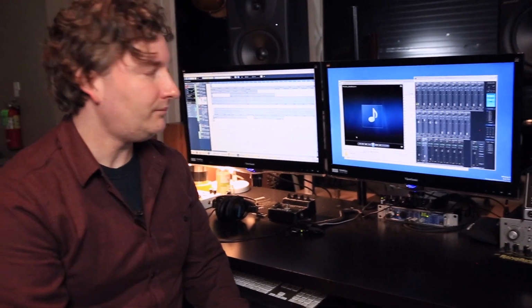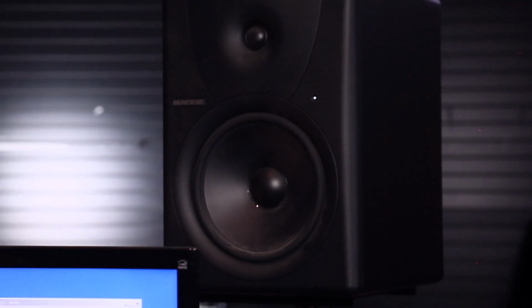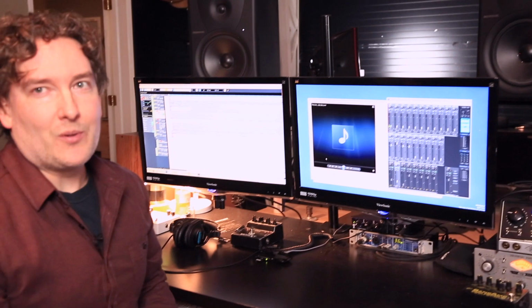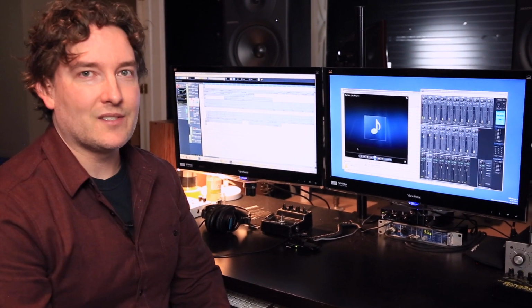And what speakers are you monitoring with? I got just some active, I think they're MR8 Mackie. I'm not really particular. I think these have a lot of bass, which isn't always a great thing. Everyone's talking about the flat NS10s.